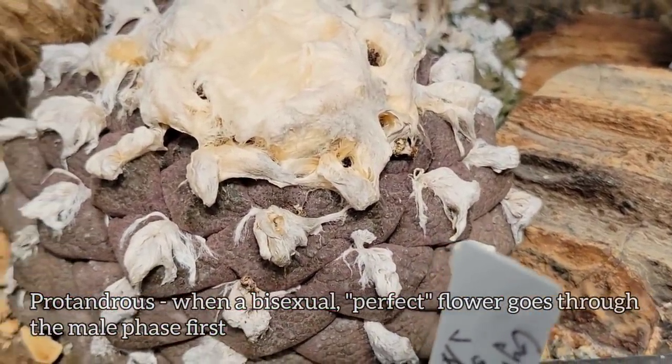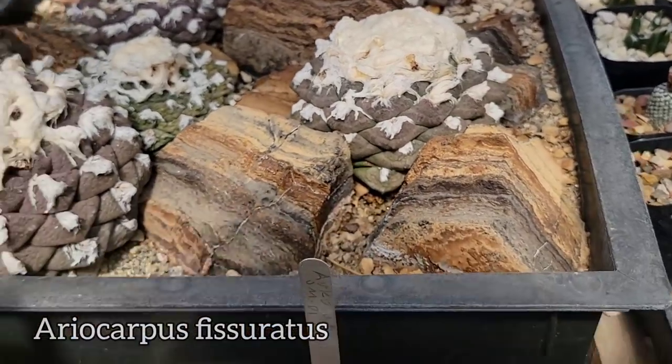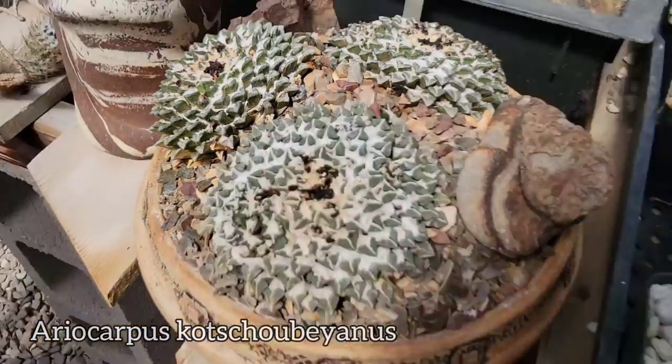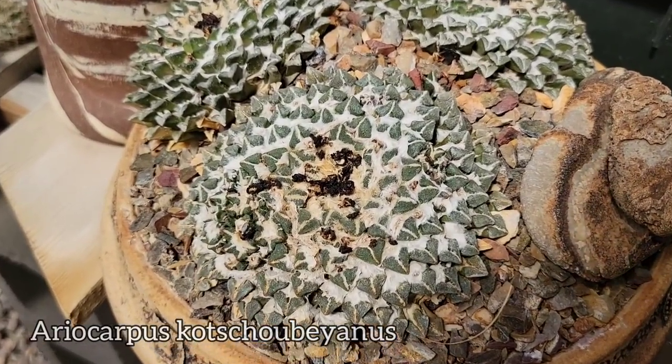Look at these Aryocarpus, these living rock cacti with the toupees up top. Most ridiculous species, but that goes to this guy, Aryocarpus cochubianus. He's probably named after someone. This is why you just shouldn't name plants after people. I'm a staunch believer in it. It really pisses me off when that happens.